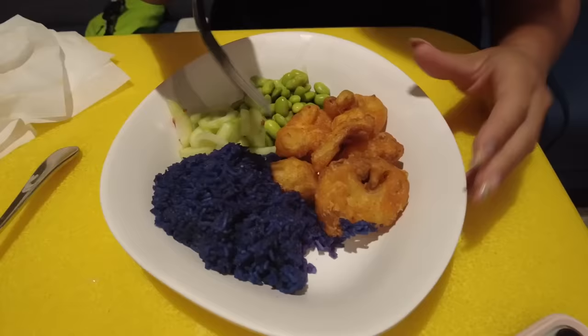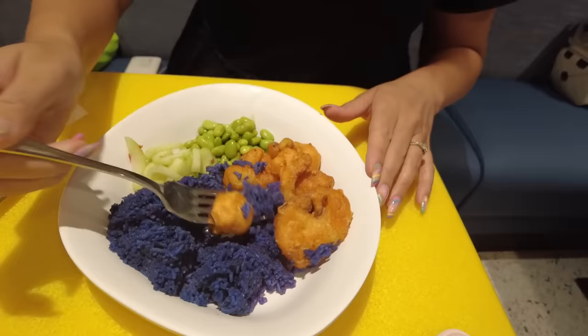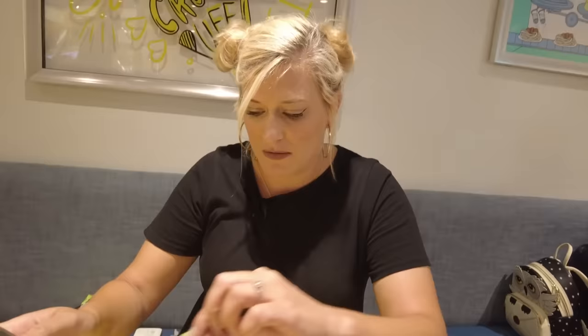I'm trying the cauliflower now. This is a vegan dish. We confirm with the cast, it's not only vegetarian, but it is also vegan. So you've got some tempura fried cauliflower, some coconut rice, which I'm excited about, edamame, cucumbers. Make a little bite here. Mmm. Whoa. Oh, they nailed those Thai cucumbers.